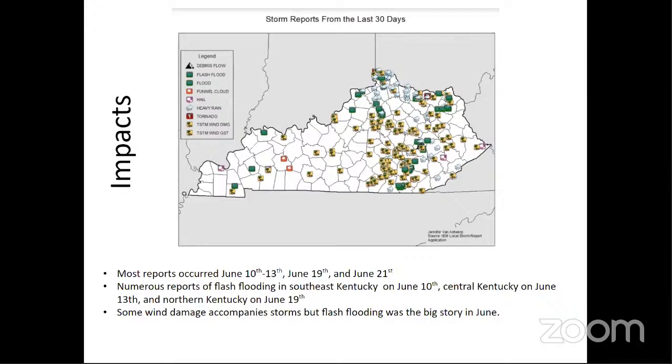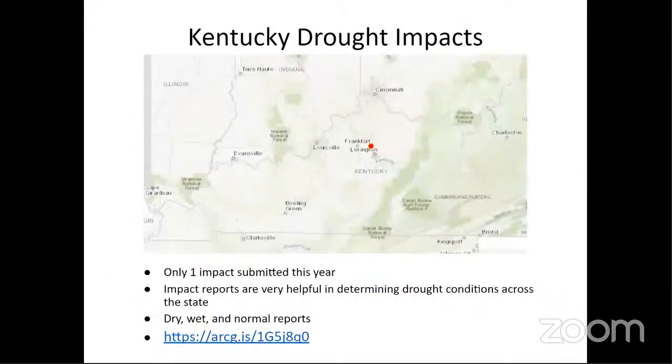There was some wind damage that accompanied those events, especially in southern and central Kentucky. But the big story was just the flash flooding we had from some of these big thunderstorms that had tons of tropical moisture to work with. They put down a lot of rain in a hurry. And we're seeing that again today.